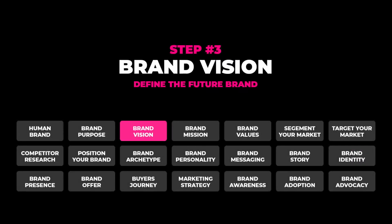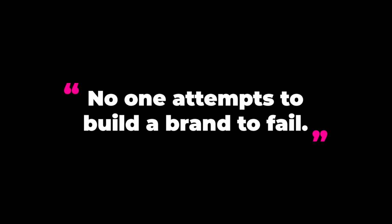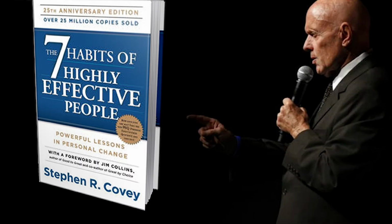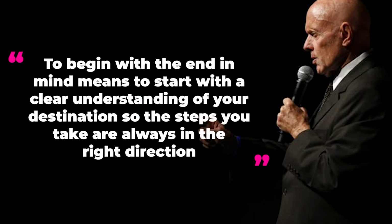Step number 3, brand vision. Define the future brand. Now, no one attempts to build a brand to fail. Every brand is built with aspirations of success, but most brand leaders never really take the time to think about what success looks like. Now, as Stephen Covey once famously said in his best-selling book, 7 Habits of Highly Effective People, to begin with the end in mind means to start with a clear understanding of your destination so the steps that you take are always in the right direction.